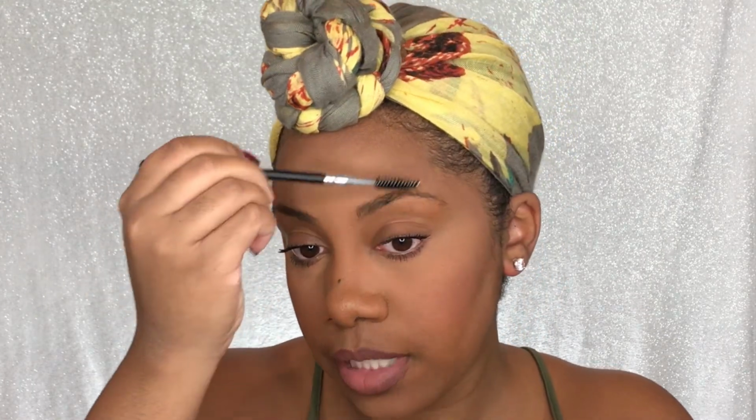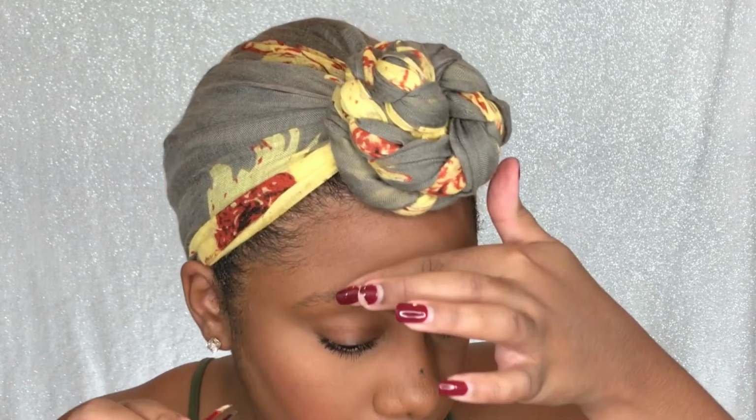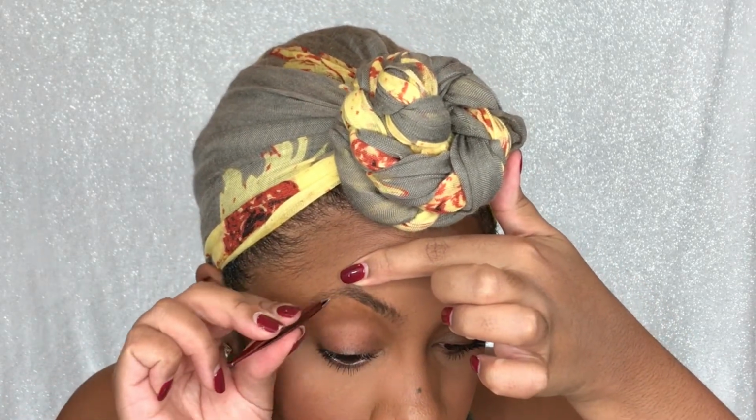So I'm just gonna take my spoolie and brush my brows into place. If you're not used to tweezing your brows, it definitely helps if you hold your brow like so. You guys get the gist. I'll be back. Okay, so I've groomed my brows.